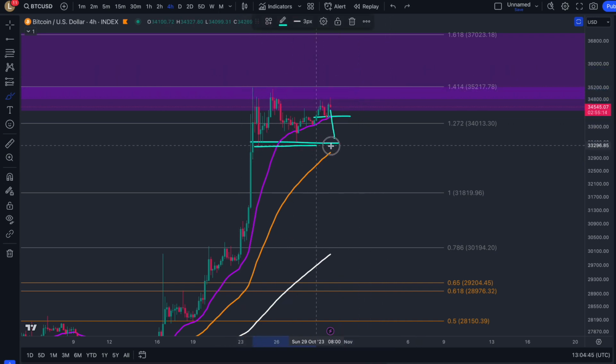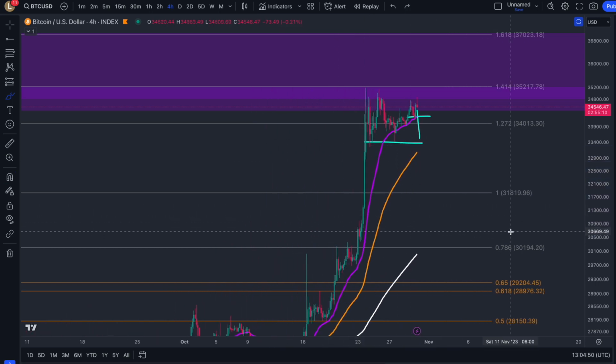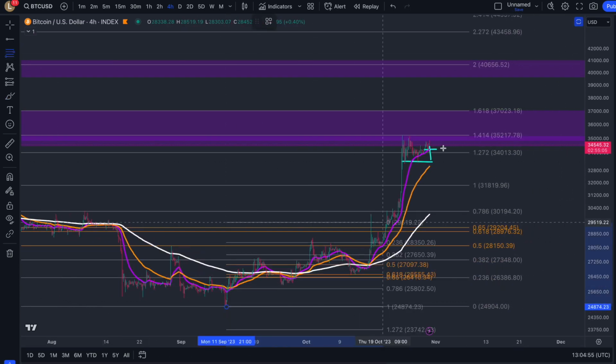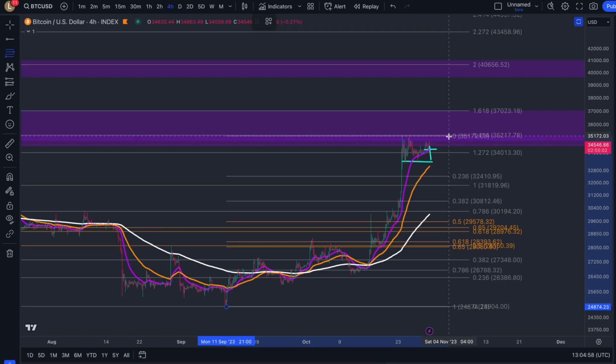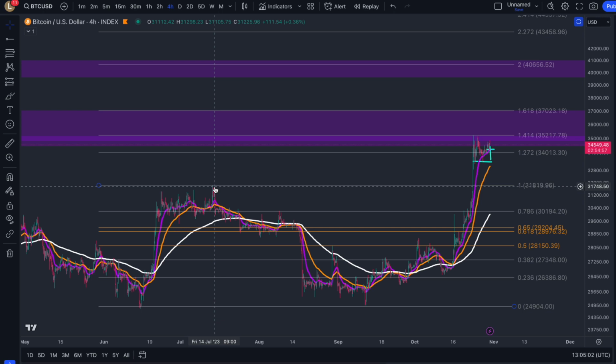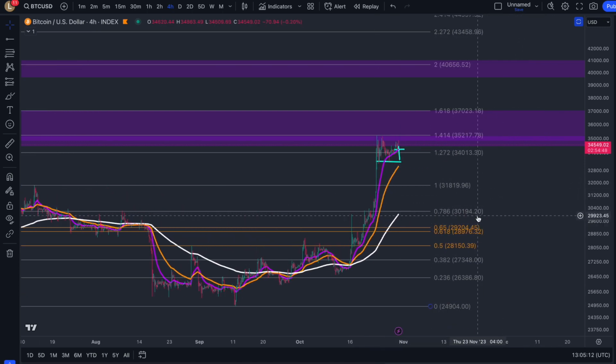If we then lose the 55 and those wicks, this is where we could start to see a deeper correction closer to, I think, 30.3k. Let's just double check that. Yeah, it is pretty much the one fib level here at 31,800 and 30,194, so 200. So that area over there is where we're coming down to. We can see that the 200 EMA is around that area of $30,200. So we'd be looking to find support between the 786 and the one fib level over here.